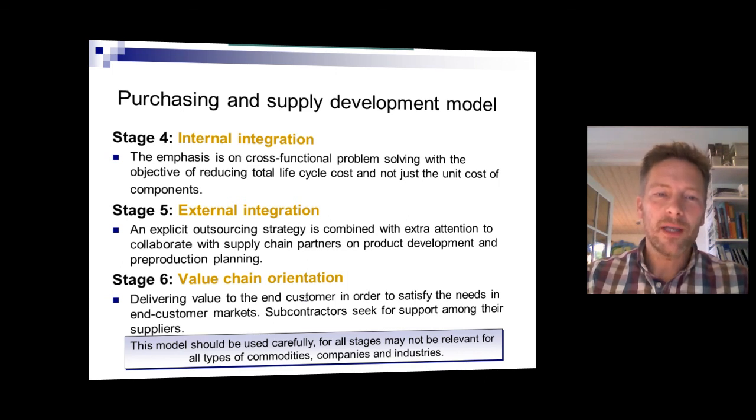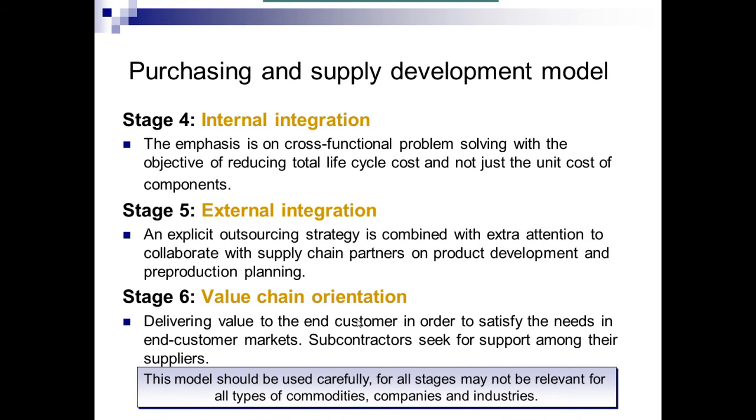Stage 5, external integration. Now we are looking at what should we be doing internally versus outside. I mean, here comes the outsourcing strategy. It's combined with extra attention to collaboration with supply chain partners on product development and pre-production planning. So now we are really widening up the scheme and looking to see if we can do some collaborative planning. Can we use the supplier base to reduce time to market and all of these good things? So now we are becoming much more sophisticated.